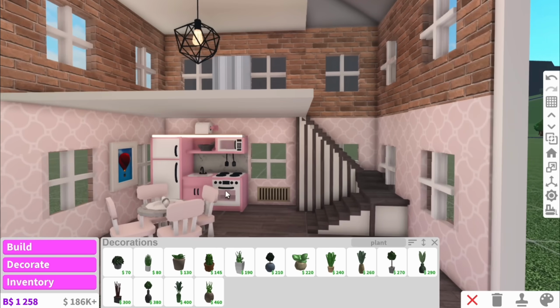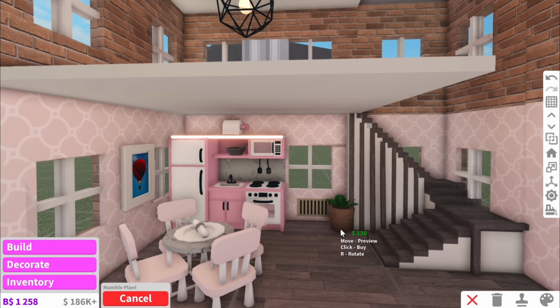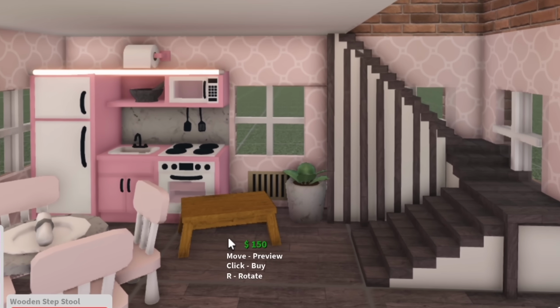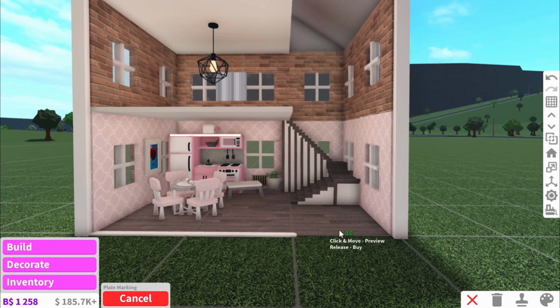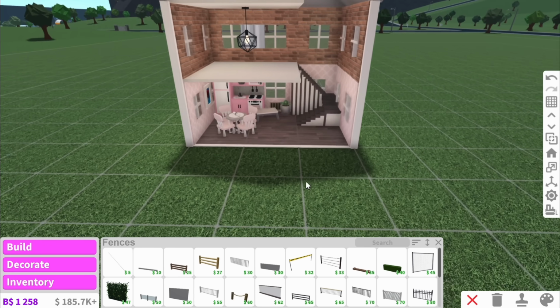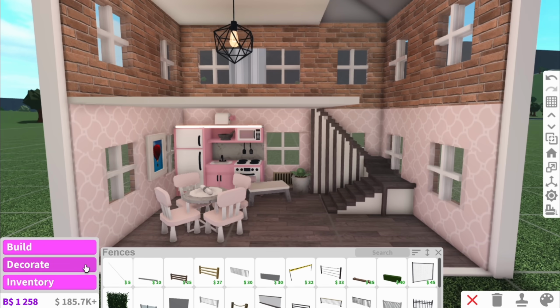Obviously, we can't have one here, but we can use little plants as the big plants. Do you know what I'm saying? And I'm going to also add a stool, even though these are literally massive. And I'm also going to add a plain marking, small detail, but then it looks like this is actually separated from the grass. We could even do a front garden maybe, right? Let's not get ahead of ourselves.